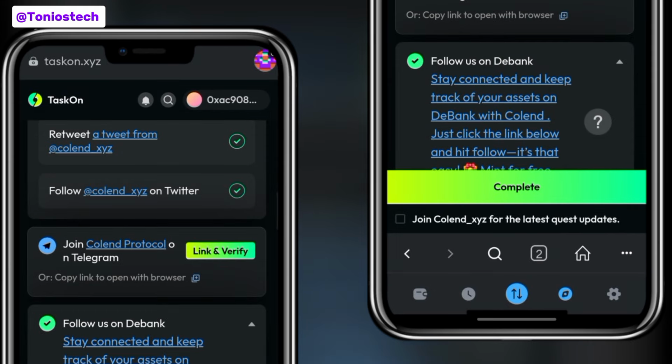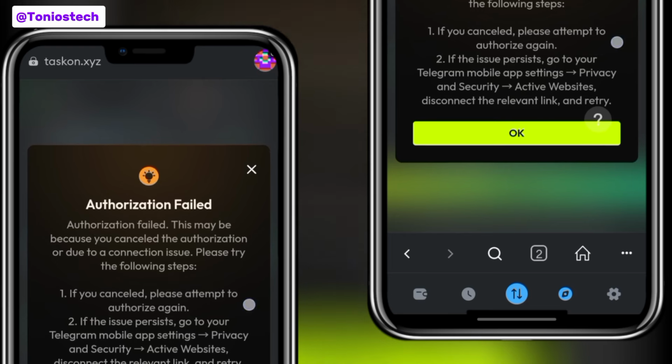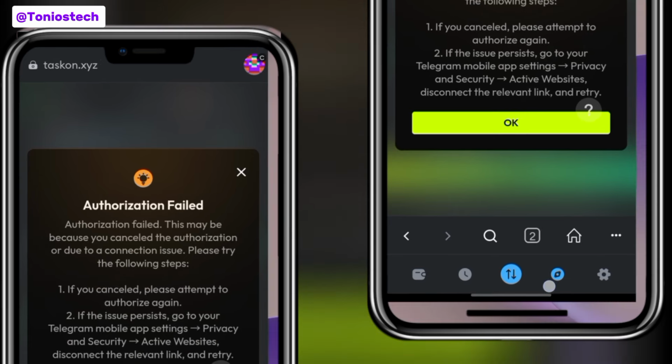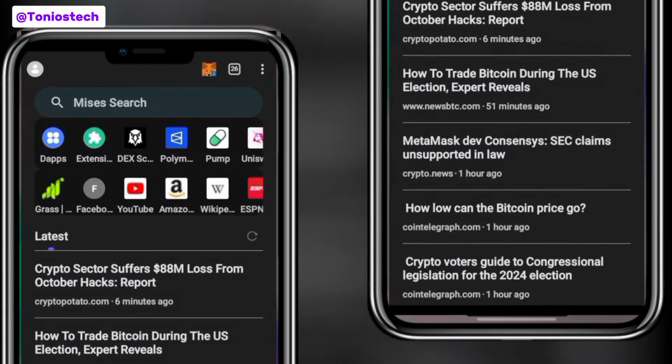Once you've downloaded it, we are going to be importing our MetaMask seed phrase. That is my MetaMask account. I'm going to be importing it to my MetaMask extension inside my Mrs. or Kiwi browser. Then I'll complete the task there. You can see I'm trying to do it on this page, and everything seems to be saying authorization failed. So the only way to do that is to use our Mrs. browser. Since I have it installed, I'll search for my Mrs. browser, and this is it.